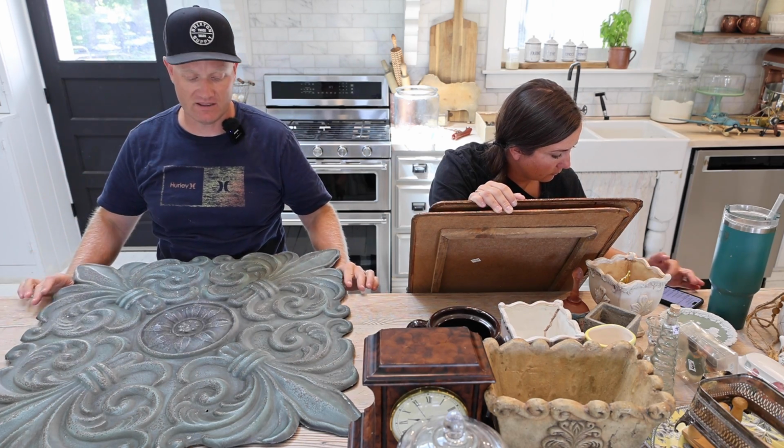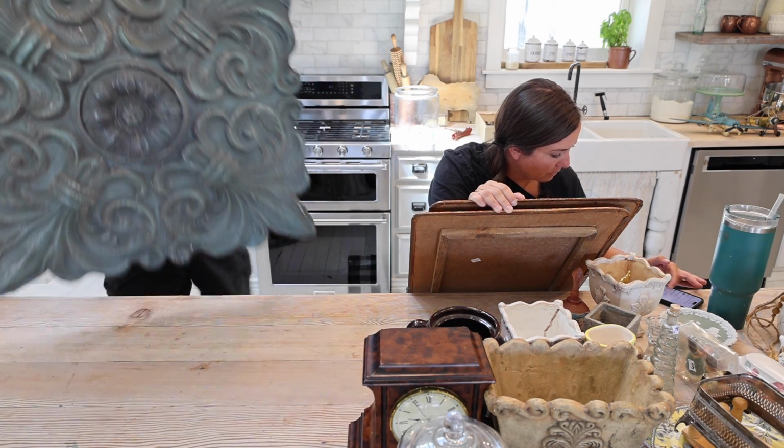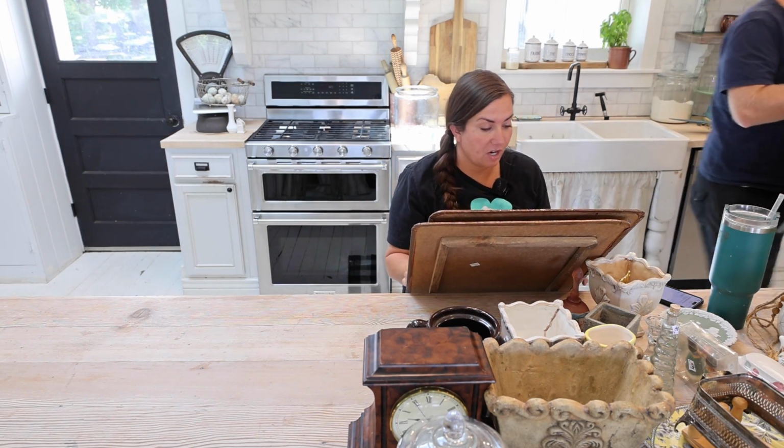It would be awesome. It's got these 4 fleur-de-lis on there. It's really great. We are selling it for $89.95. That's what this costs. It's called Copper Craft. Sorry, I had to look this up.